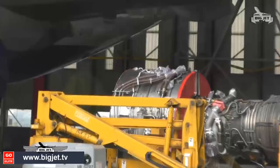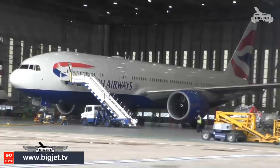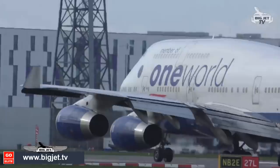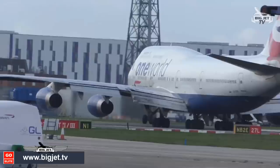Not sure whether that's a Trent or a GE or what on that cradle, but it's looking pretty good. One of BA's 777-200s. So let's just switch quickly to that position. Next to go out. It's all about BA today as well, so we will film as much BA as we possibly can.